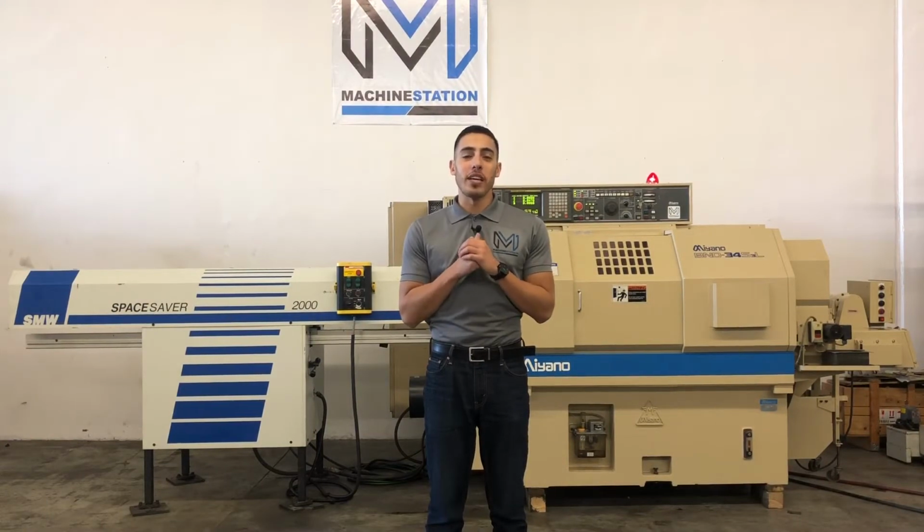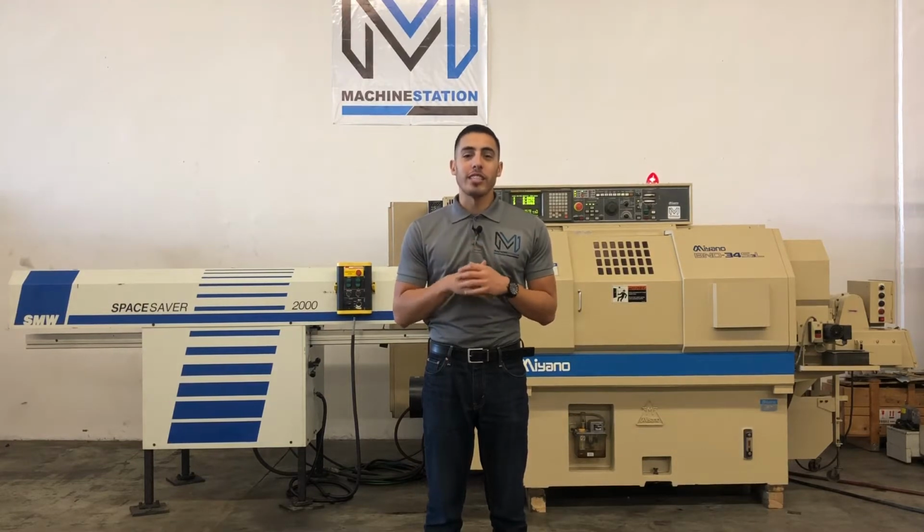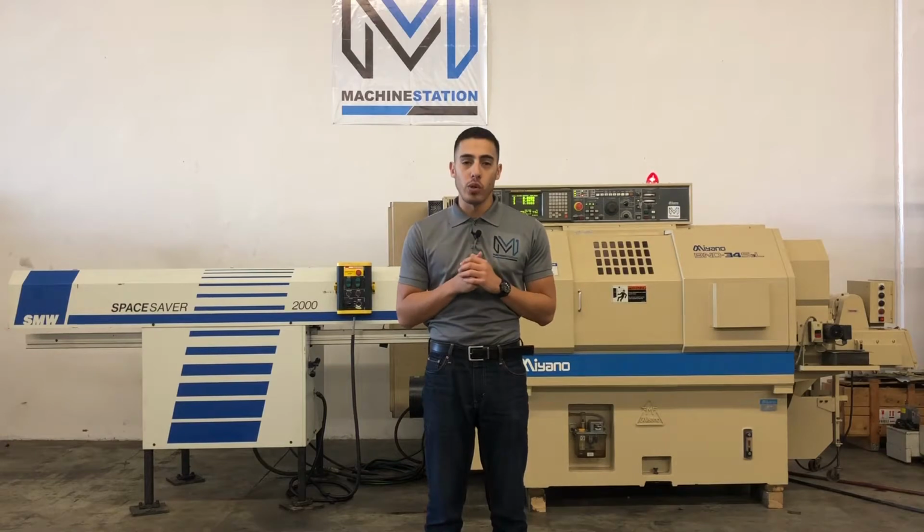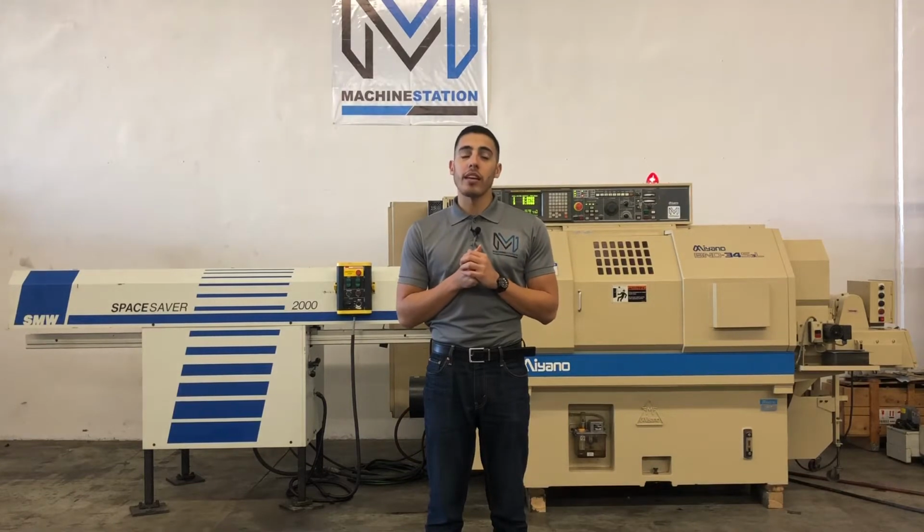Today we have a Miyano BND-34S3L. This machine comes with an 8-station turret with live tools, servo controlled full C axis on both spindles. It has a Fanuc 18T control. It has a parts catcher, parts conveyor, has a collet chuck on both spindles, rigid tapping on both spindles, and it also comes with an SMW servo bar feeder, the Space Saver 2000.